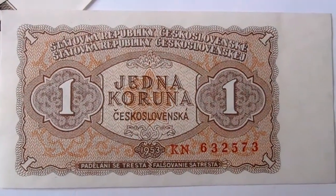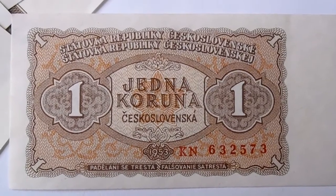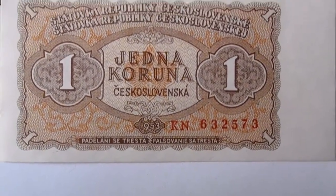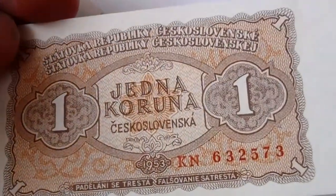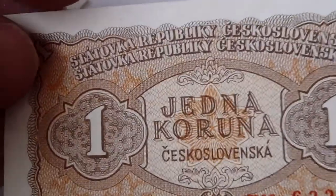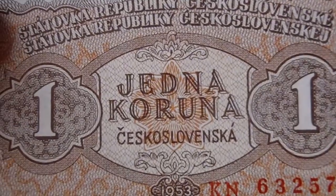Hi guys, today I show you my last pair of Czechoslovakian currency, the money reform in 1953. So this is 1 crown note, state note. You can see the text is in both languages, Czech and Slovak.